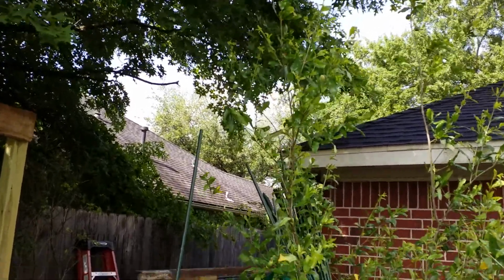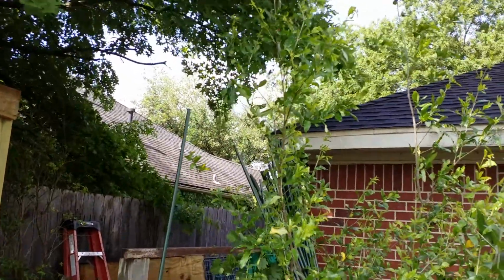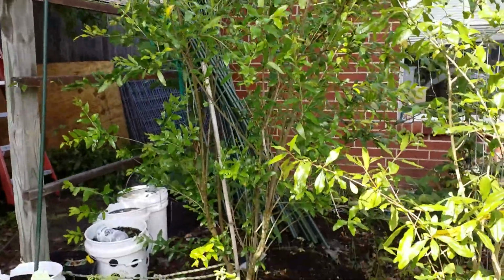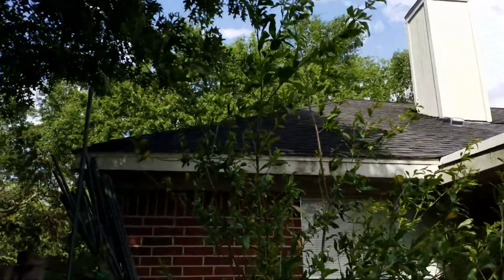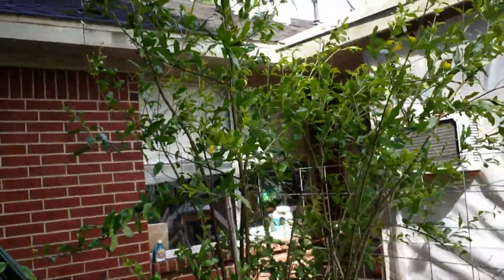I don't know if you can see that little red speck about a foot from the top. That's going to be a bloom, I think. We had a bigger bloom before the storm came through, and it was right at the top of this leaf. It was a little larger than the size of a nickel, I believe.